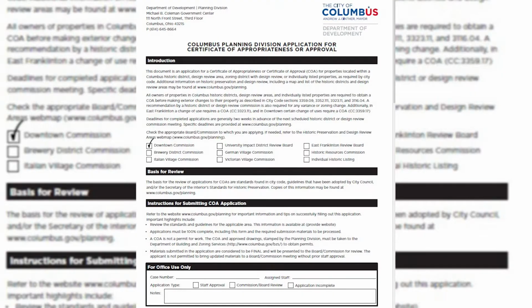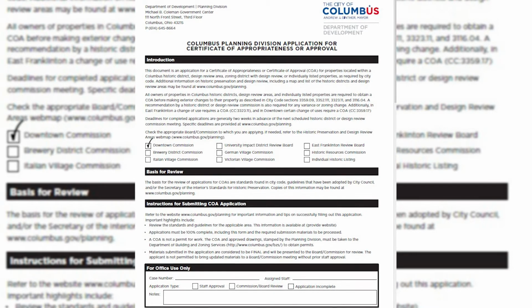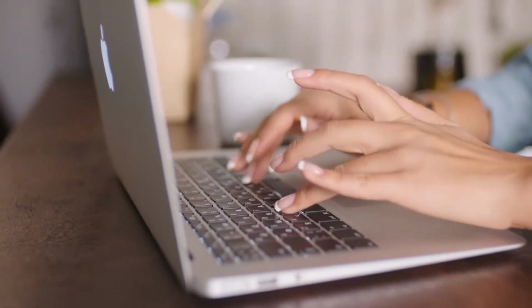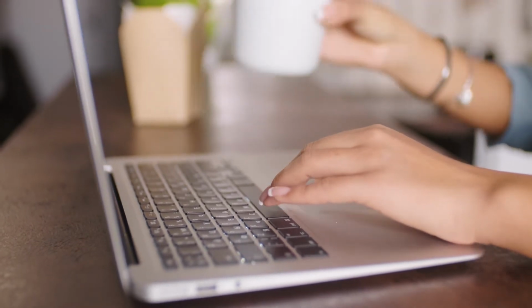The first thing staff does is to review applications for completeness to be sure that all required information is submitted and that they are ready to be heard by the given commission. Applicants that have filed incomplete applications are notified that their application cannot be processed until it is complete.